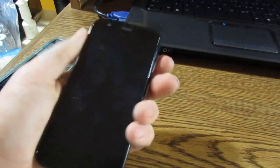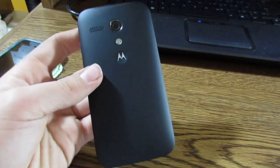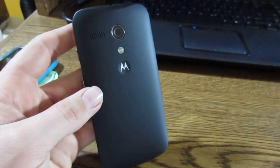So, yep, there you go. That is just a quick little impressions video of the Motorola Moto G.